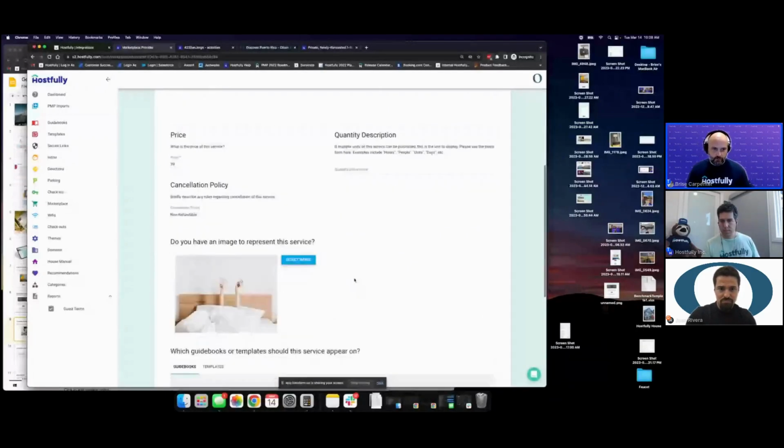So pretty straightforward and easy to set up, easy to get up and running. And like I said, these marketplace items can also apply to the checkout flow in the property management platform. So when a guest is checking out, you can show these same marketplace items as you do within the guidebook.